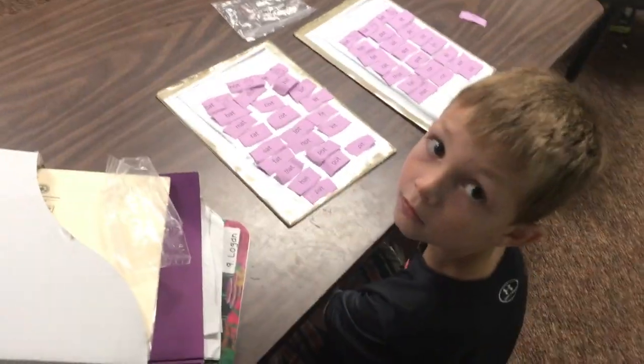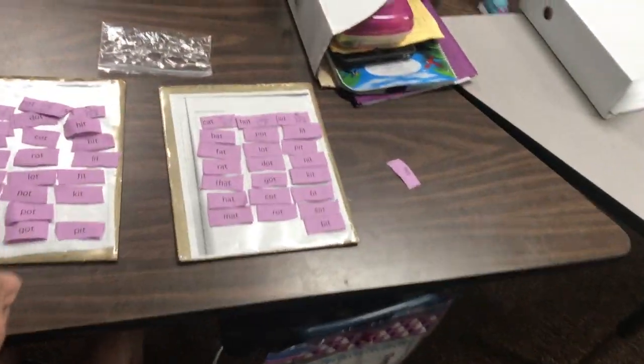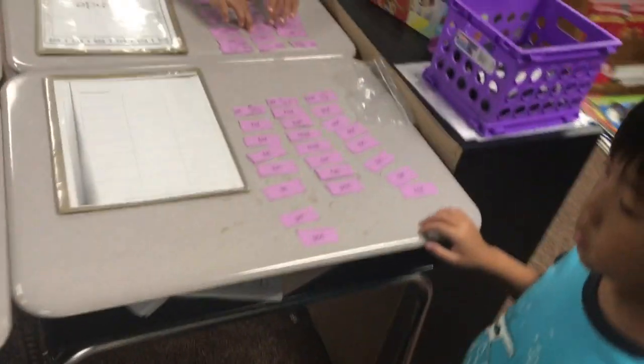Okay, so our kiddos are sorting their words. They're doing a great job. Some are already finished. Some are almost finished. They're working hard, matching those letters up and those sounds up.